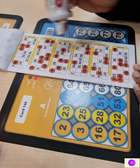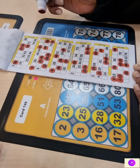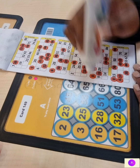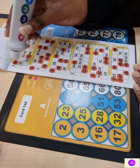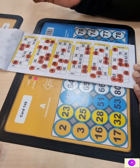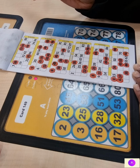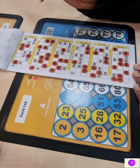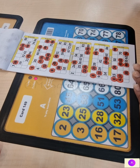6 and 9, 69. 4 to 7, 77. Number 3, 4 to 3 is 33. 2 and 8, 28. 7, 4, 74, okay. 75. 74 in the middle, two lines in the middle, thank you. 4, 3, 1. Thanks, Amanda. Good plan, two lines. Do it anymore.